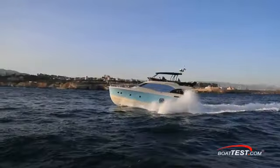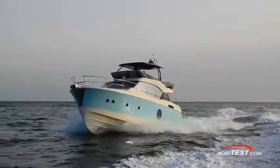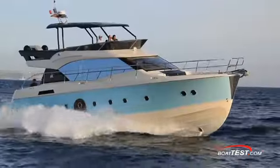In our opinion, the Monte Carlo 6 is a superb handling boat with excellent cruising characteristics, and she's also consistent with those qualities that make a well-mannered owner-operator's boat.